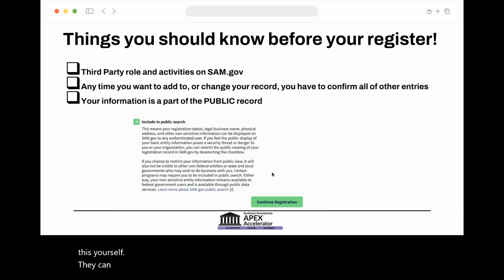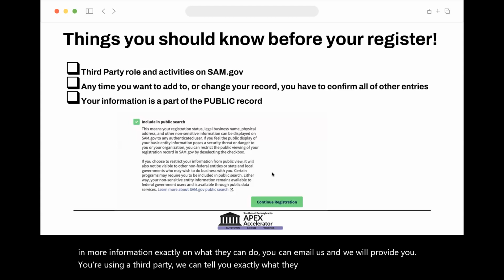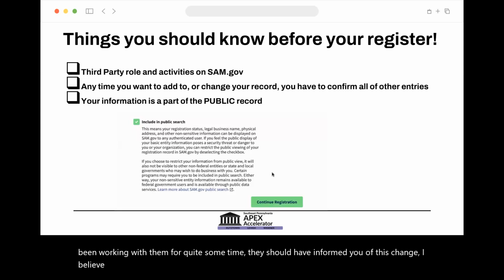They can still search for opportunities and do some other things for you. But if you're interested in more information on exactly what they can do, you can email us, and we will provide it. If you're using a third party, we can tell you exactly what they cannot do for you. If you have been working with them for quite some time, they should have informed you of this change, which I believe occurred in March of this year.